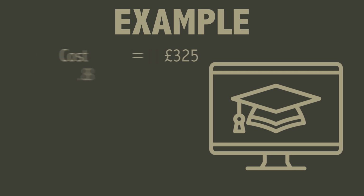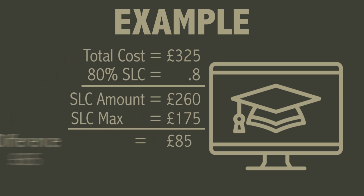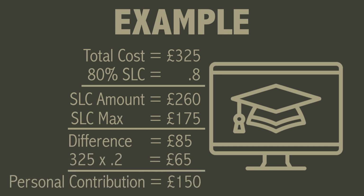If there was a course that cost £325, then your personal contribution would not be £65, but would instead be £150. This is because 80% of £325 is £260. But the SLCs only go up to a maximum of £175 per financial year, so you will never get more than that, regardless of how much the fees are.